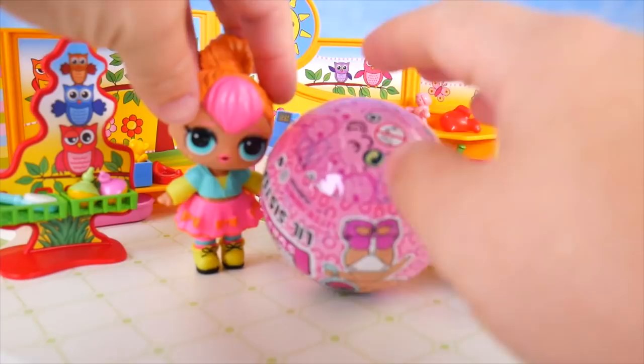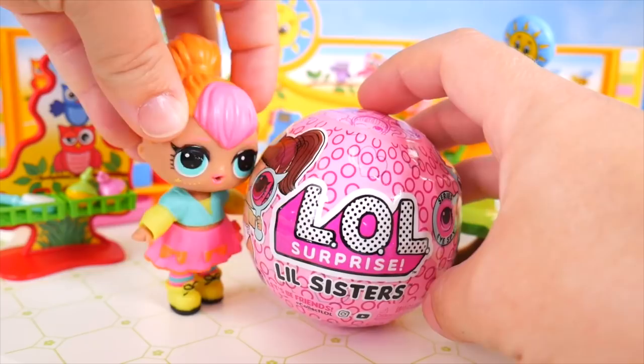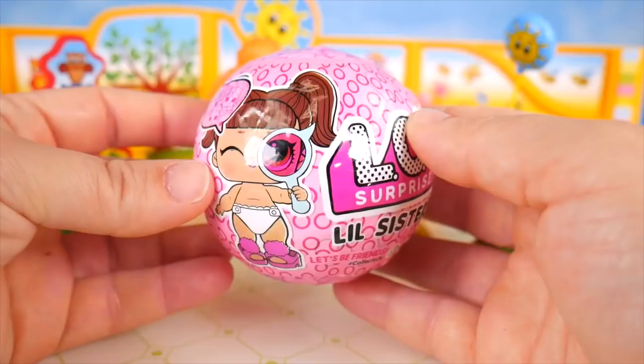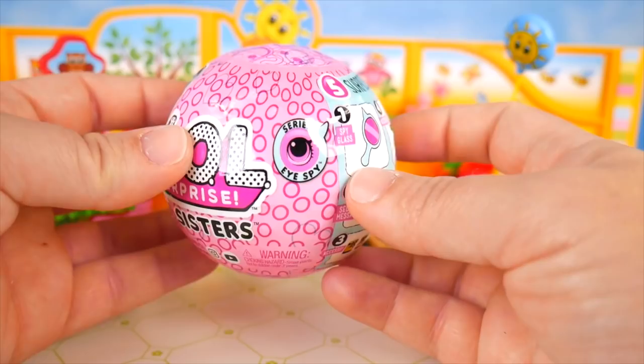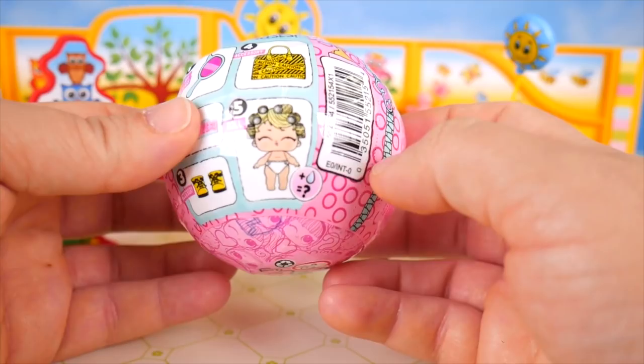LOL Surprise little sister? Look how cute. Spy, I spy. I'm so lucky. Wow, Neon Cutie is pretty lucky. It's the I Spy Little Sisters with 5 surprises: a spyglass, secret message, accessory, another accessory, and our doll that will do something fun with water.